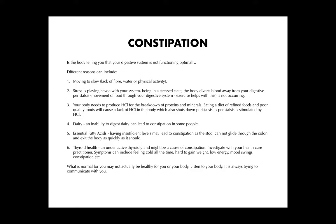Stress plays havoc with your digestive system. If you are in a stress state, your digestive system is going to shut down. It's going to say, hey, I just need to survive. I need to run away. I need to fight. I just need to survive. So your body takes the blood away from your digestive system because it wants you to be able, your pupils to dilate. It wants to push blood to your arms and legs so you can run away or you can fight. It doesn't need to digest what's in your stomach. So peristalsis slows down and that food just sits there. It doesn't get moving and it's not digesting.